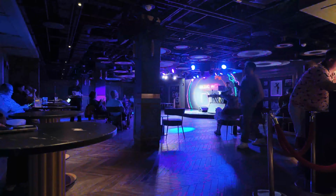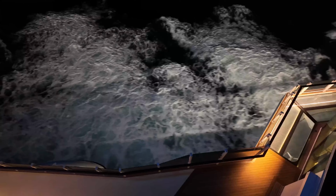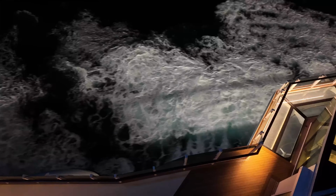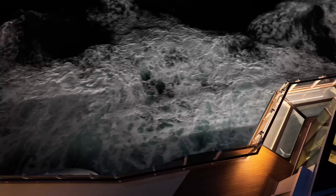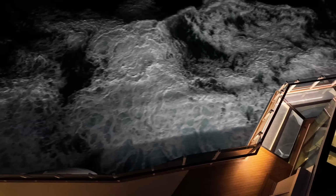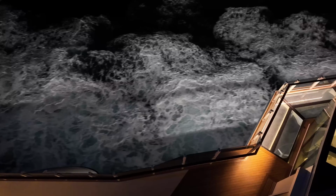Headed on back to the cabin, had a quick look out the window. It started to get rather bouncy and lumpy at this point in the evening. Definitely the swells were picking up. Captain said there was between 3 and 4 metre swells, and if we'd have gone further north on our original course, it could have been somewhere near 10 to 15 metres.